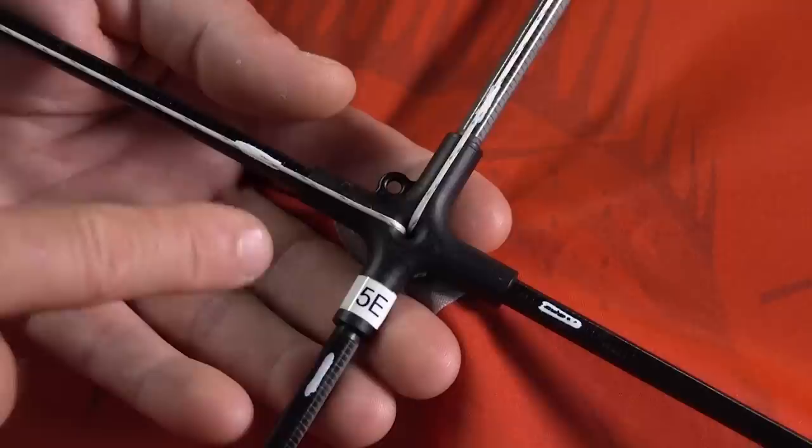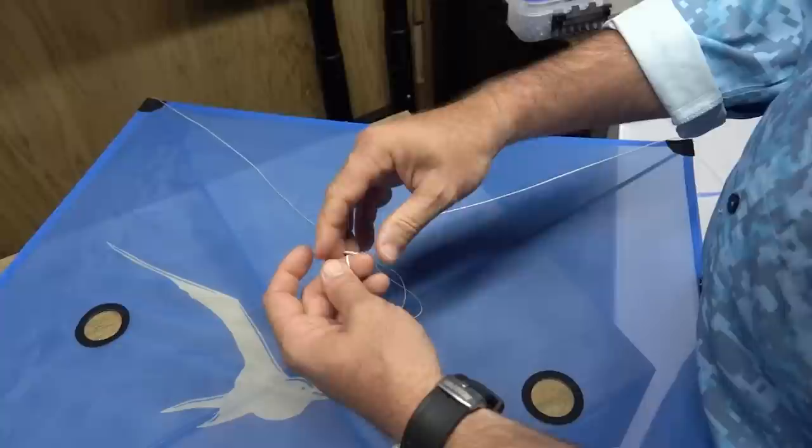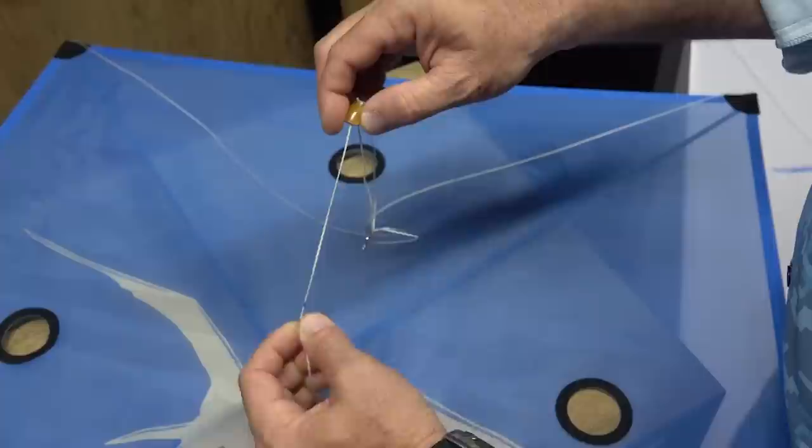The bridle system. By pulling that little bridle a little bit closer to you, the kite's going to fly higher in the sky. By pushing the bridle away from you, the kite will fly lower in the sky. But make sure you make small adjustments, a quarter inch at a time.